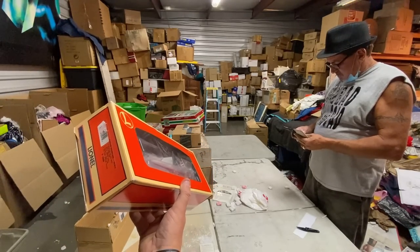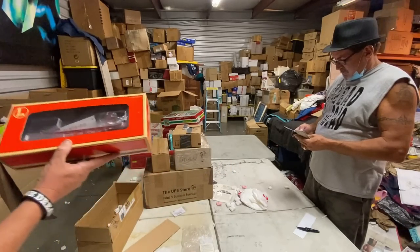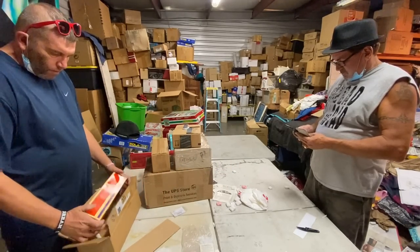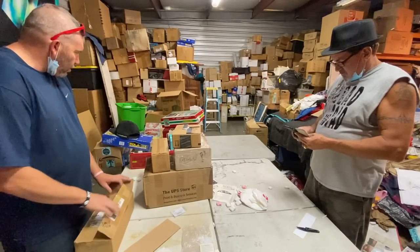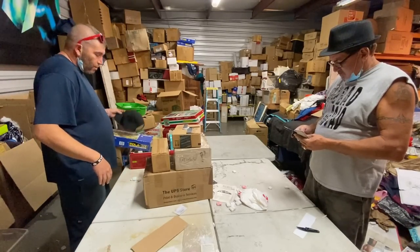Flat car with airplane from San Francisco. Tell me that ain't tight. It just says Frisco on it. That is money right there. That one's better than home. Haven't sold one of those yet. I'm to the point where I don't even know what to take home anymore because there's so many things.